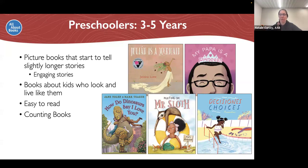This is also a time in their lives where they're starting to experience very large emotions. And so including books that discuss feelings, coping with emotions, and changes are helpful to give a definition and context for the emotions they are feeling. So Waiting on Mr. Sloth is a great example of practicing patience. It can be really hard to be patient as a 3 to 5-year-old. You just want everything to happen right away. So that is a great title.